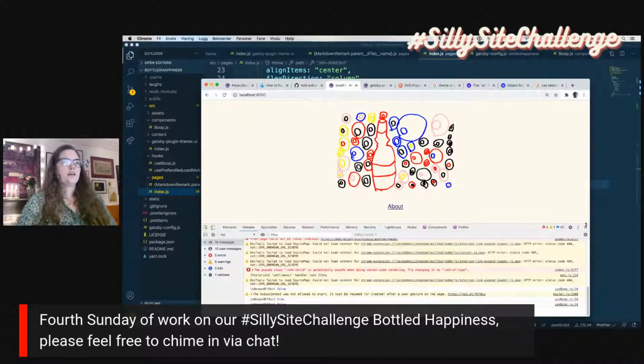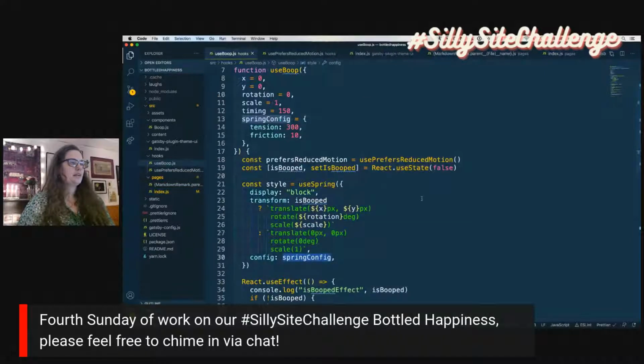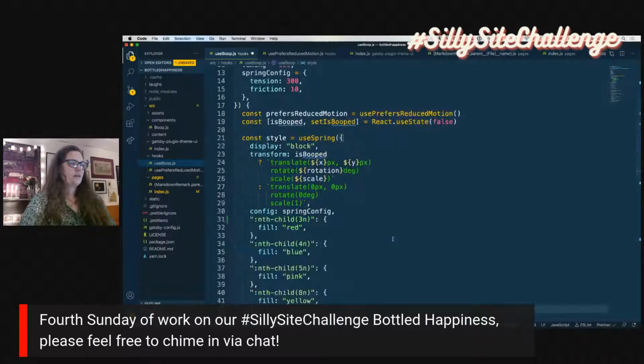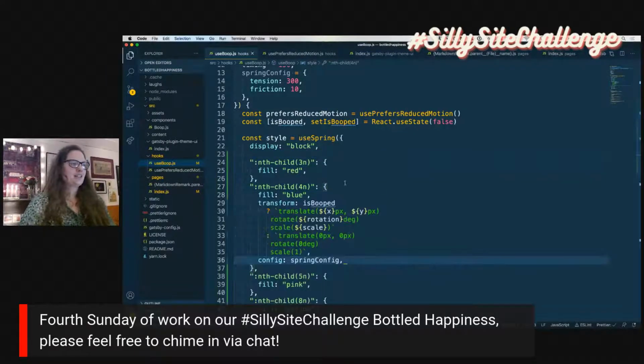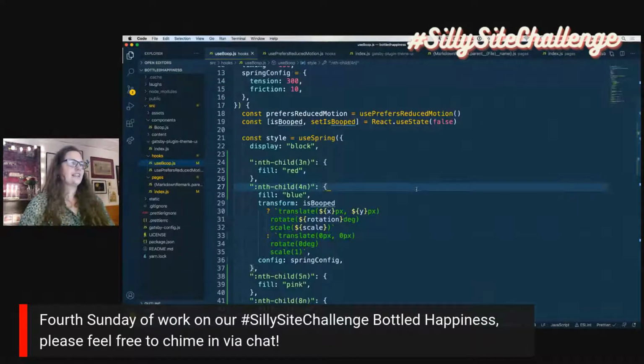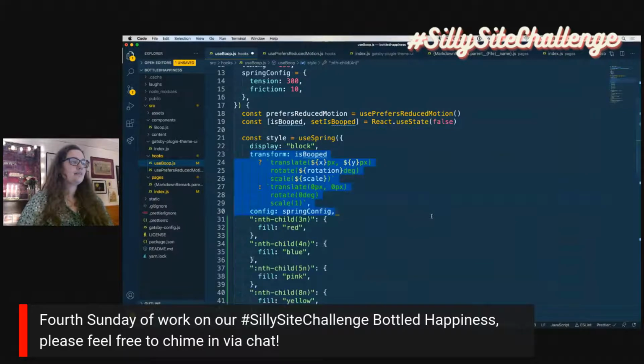Yep. But maybe a way to get around this would be to add these things to the boop here. Let's say I just want to do it on the red ones to see if this works at all. I'm just testing things here now. I should probably read the docs for some of this. Yeah, that doesn't seem to work. That does not work at all.